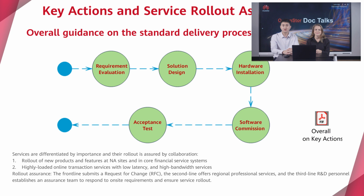Before the third stage, hardware installation, can be completed, you must perform a site survey based on the product specifications and environment requirements described in the storage product documentation. Ensure that the power supply, power consumption, and the equipment room environment meet the device requirements.